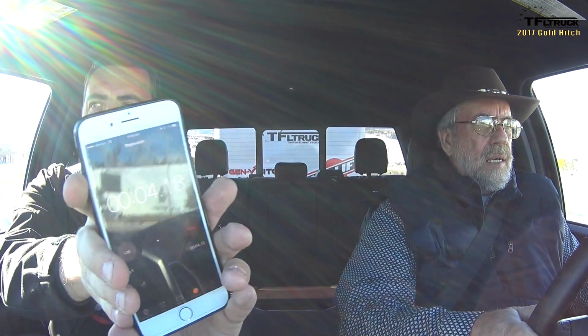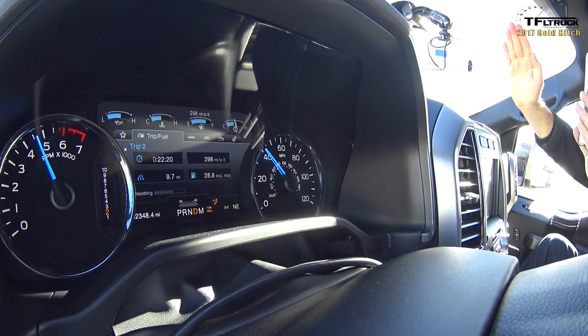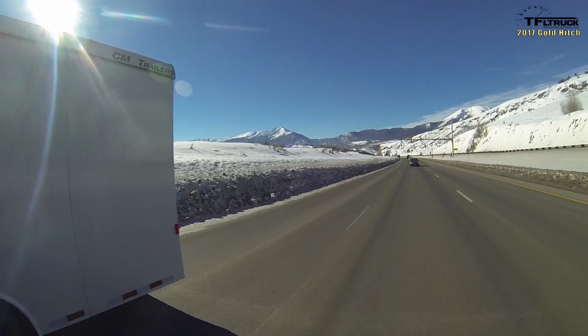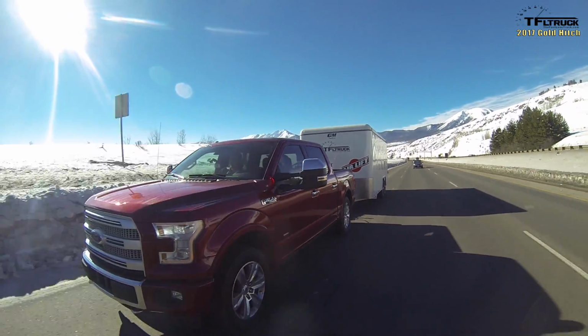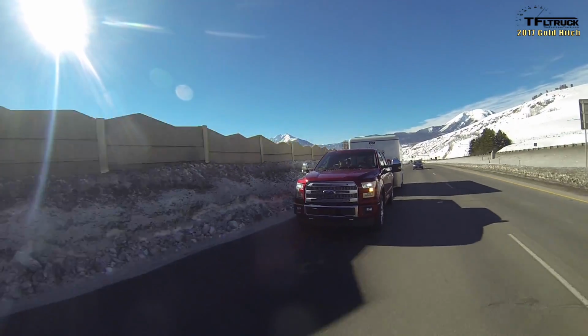Ike Gauntlet, here we come. Start. So here's, started the timer. Which gear are you in now? I am in 5th gear. 5th? So you were in 6th and now 5th? Yes. So we're climbing up a bit.